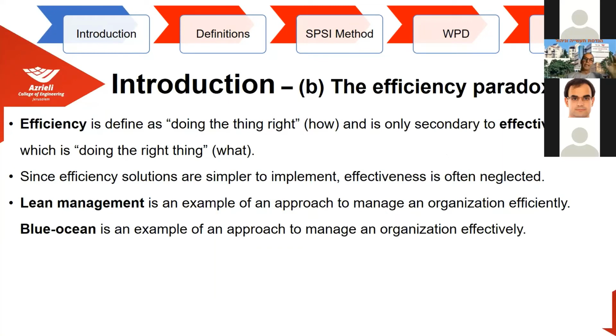The second thing that makes problem-solving methods not succeed is the efficiency paradox. The efficiency paradox is defined as doing the right thing, the how, only secondary to effectiveness, which is doing the right thing, the what. Since efficiency solutions are simpler to implement, effectiveness is often neglected.